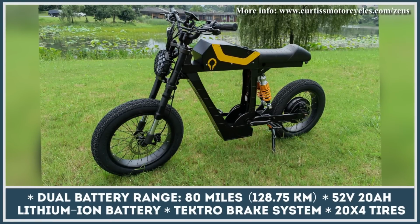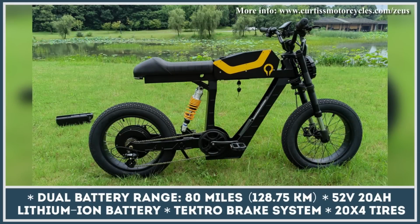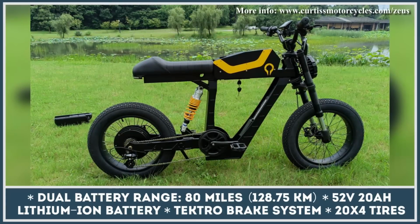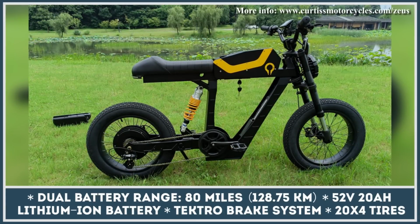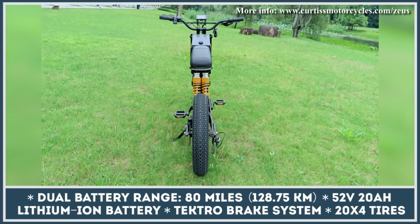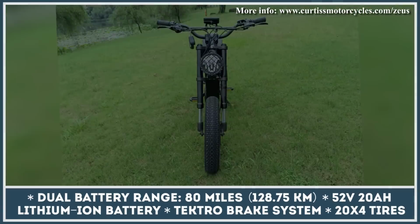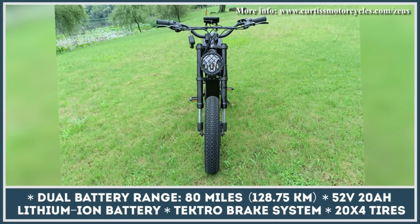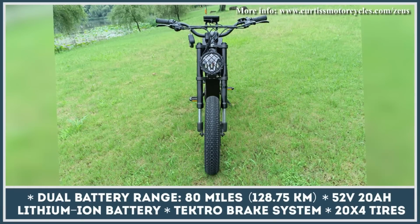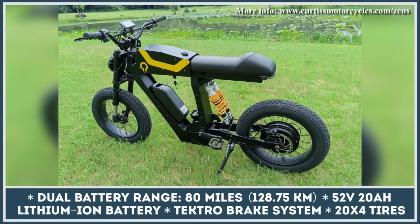The changes concern the performance department too. The new model got a 100% power increase. The installed rear hub motor can produce 2,000 watts of nominal and 4,200 watts of peak output. More power also meant higher energy consumption, so the battery was also updated. It's a 52-volt, 20-amp-hour unit that can last up to 40 miles on a charge. The dual battery setup is optional and can double your range, bringing the estimates to 80 miles.